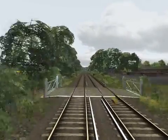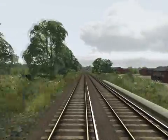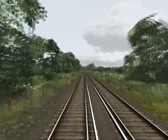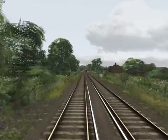The branch was electrified by British Railways in 1959 as part of the Kent Coast electrification. The third rail 750-volt DC system was used, and work also included doubling of the line as far as Swale.